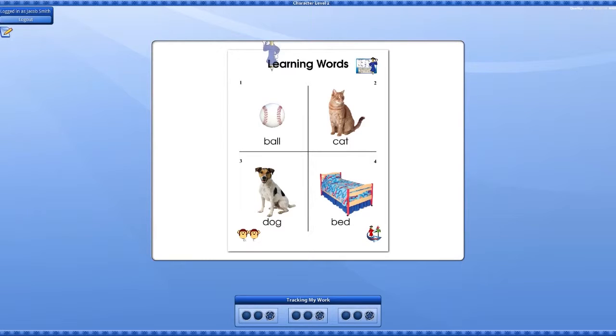And just to help you, I'm having Mr. Pencil jump up and down on the ball on the screen, but I want you to point to the ball, touch the ball in your page in your workbook. This will just help you to remember.